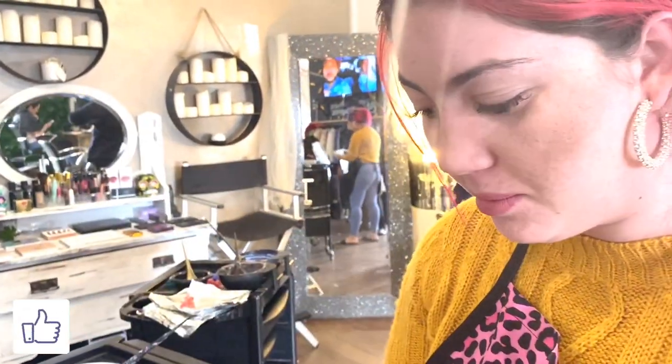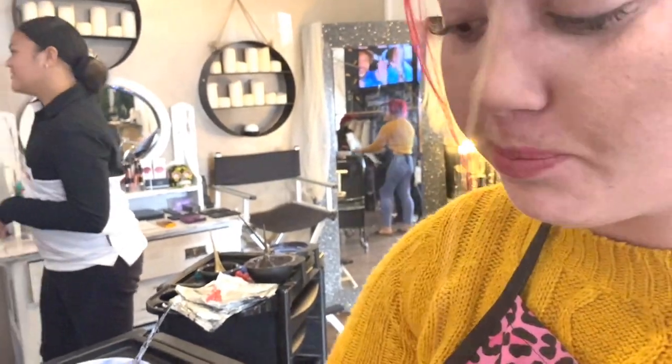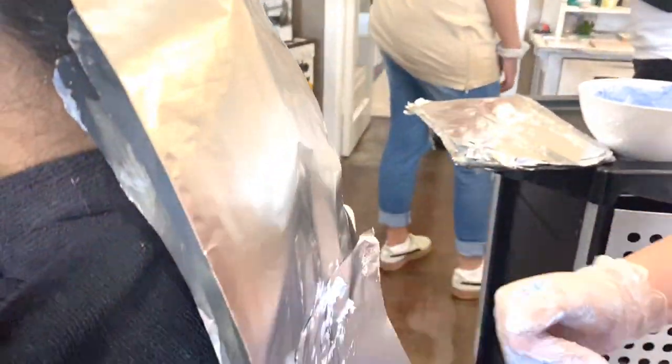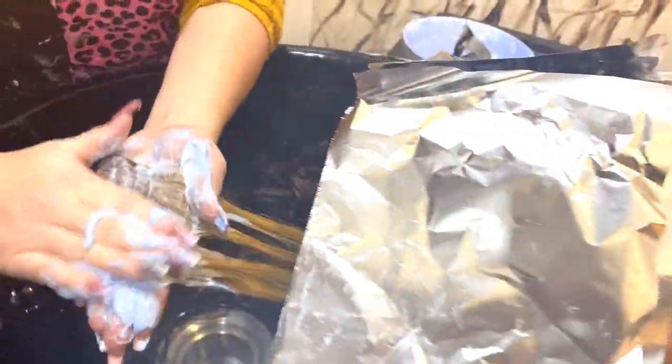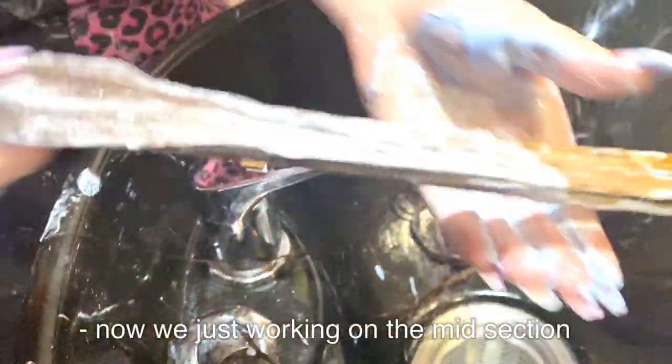So we're stripping her hair at the moment with 20 volt, and we'll keep an eye on it because it is built up of box dye. And yeah, we'll see how we go. Stay tuned. Alright, guys, we're at the basin, Brook, and it's lifting up pretty good. So, that you saw before, some black. And now we're just working on a big section. Getting rich. Excited, babe? Very.